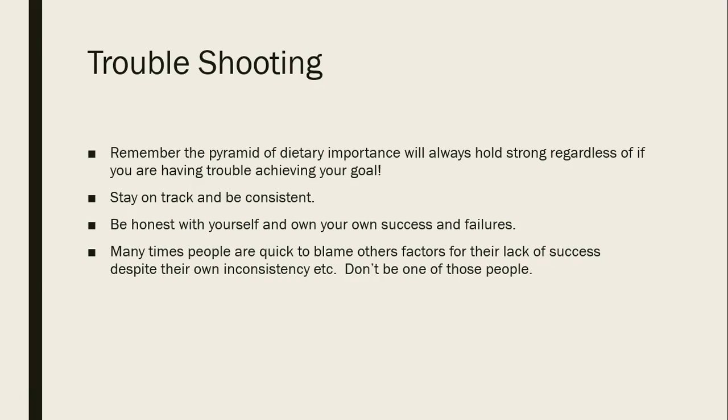I understand that it can be very discouraging when you're not getting the result that you want, especially when you've been putting in a lot of work. So remember, you got to stay on track and be consistent, and really try and be honest with yourself and own your successes and failures, because ultimately, as I've said at the very beginning of this whole endeavor, placing blame elsewhere other than on yourself usually won't get you the result you want anyway, right? It's just going to lead you down the path of not owning your shit. You got to own your shit if you want to have great results, right?